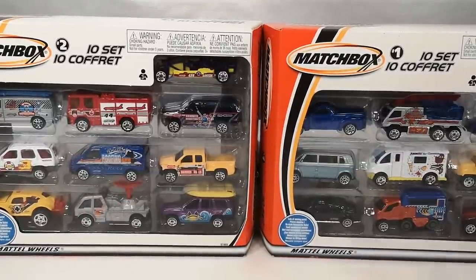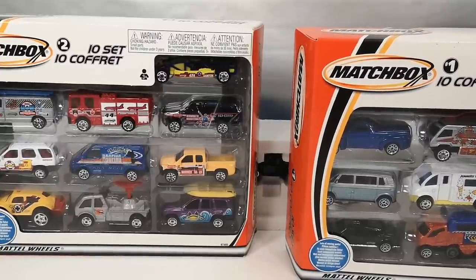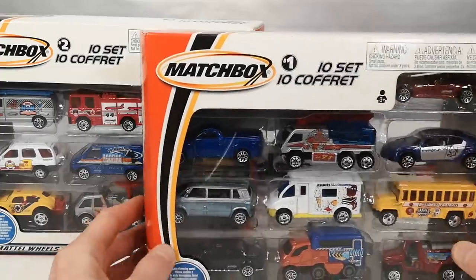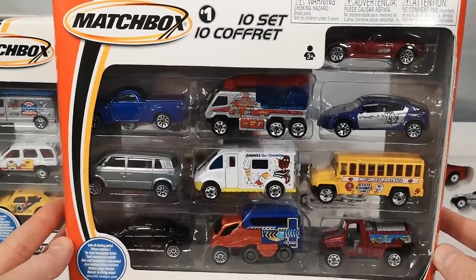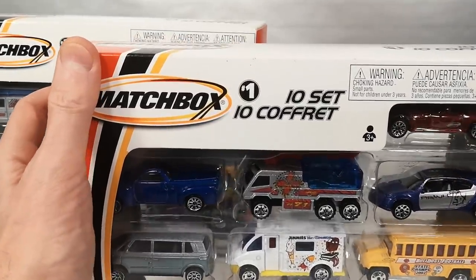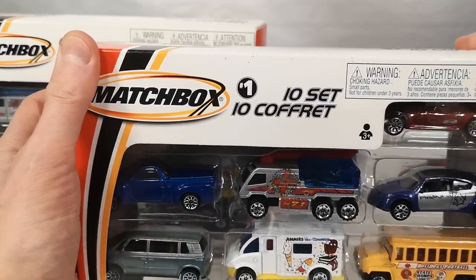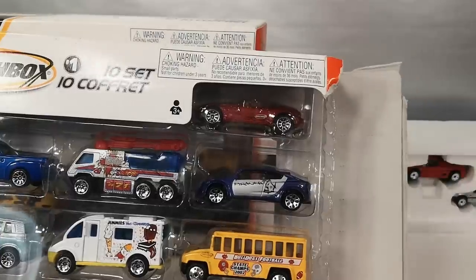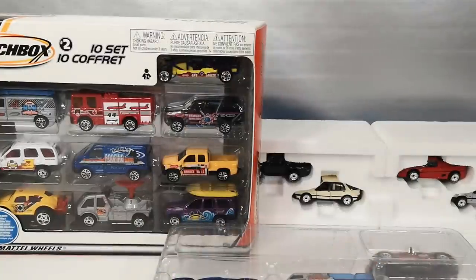Then we get to the 10 packs. These are from 2002. This one was 19 euro, so divided by 10, that's 1 euro and 90 cents per vehicle. So there's 4 USA exclusives in here, and then the rest of them are main lines. Let's see if I can rip this open somehow and get it out here quickly. Yep, like that.